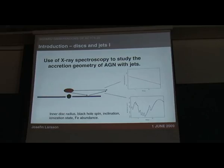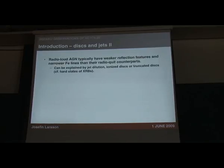So if you want to compare the accretion flows in objects with and without jets, you can compare their reflection features. When people have done that, it is usually found that the radio-loud objects tend to have weaker reflection features and less relativistic broadening than the radio-quiet counterparts. That can be explained in a number of models.